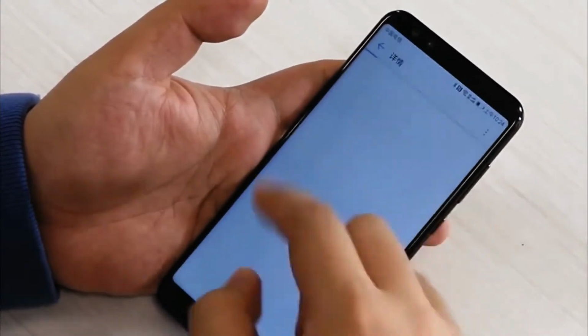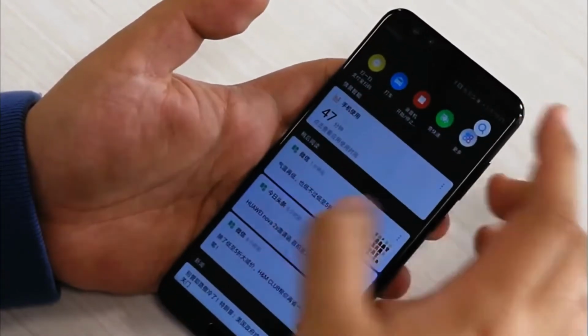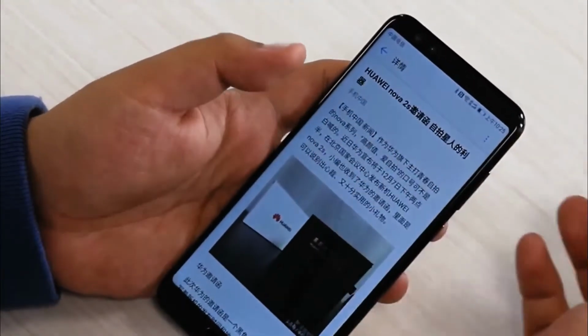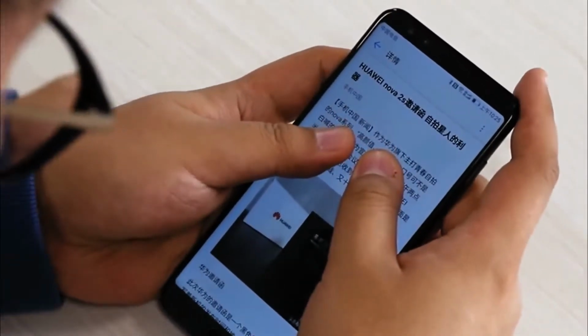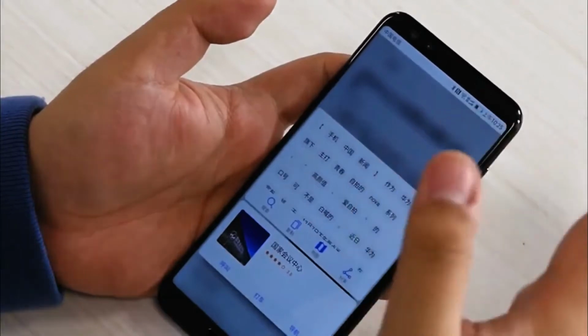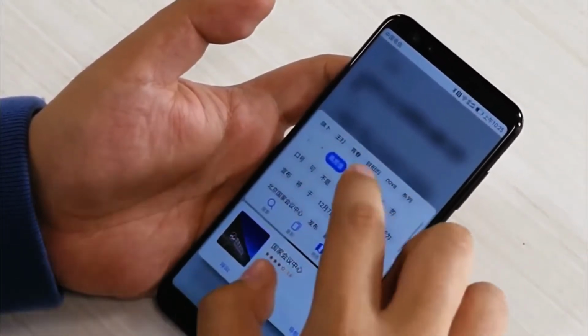A 2 megapixel secondary lens joins a 20 megapixel main lens, adding the same ability to adjust the focal subject in a photo that we're used to with dual lens rear cameras. In a promotional video, Huawei also shows how this can be used to change the background in a selfie. There's also a selfie flash unit.